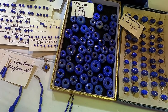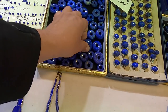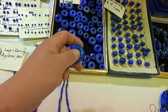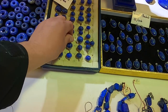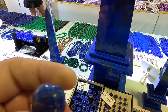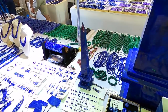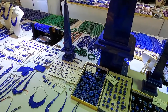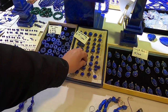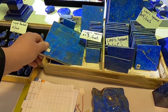Some lapis donuts, $15 for the big ones, $10 for the small ones. I mean, for that price, you gotta get the big ones. I'm sure, since there's only a week left in the show, all of the big ones are probably sold. Some nice lapis rings. I wonder if this is silver. Jeez, look how high these will sit on your finger. That sits pretty high. For making a little lapis statement there, a statement ring. Very cool.